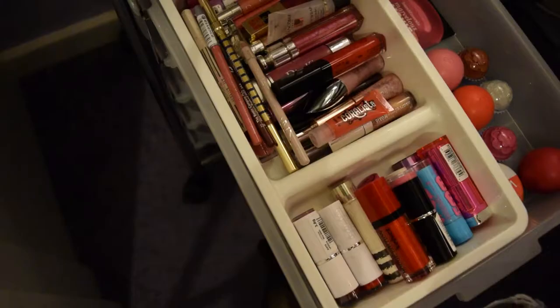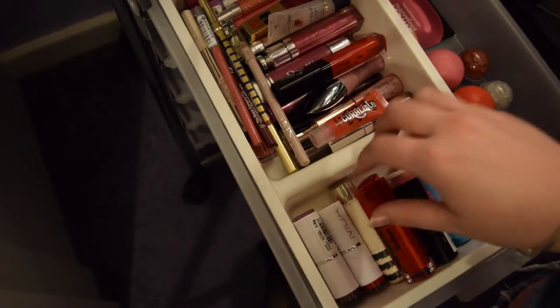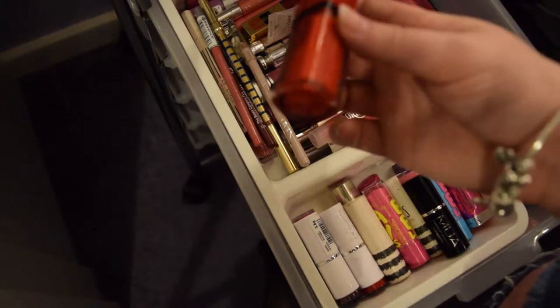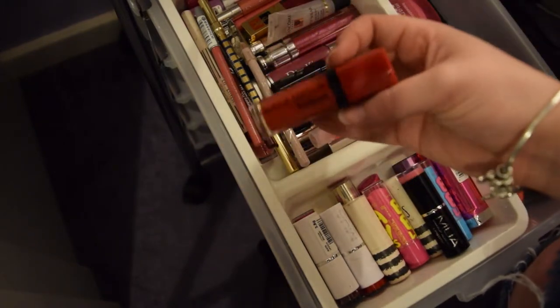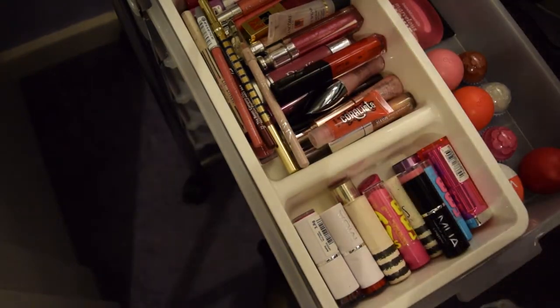And now I'll move on to the front, where I have most of my lip products, and the side. In the front I keep like lipsticks, so I'll show you what I've got. I've got a Bourjois Rouge Edition Velvet in Hot Pepper, which I just bought today, so I haven't tried it out yet. I'm really excited. Oh, and I dropped it.